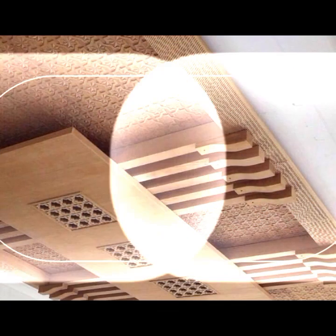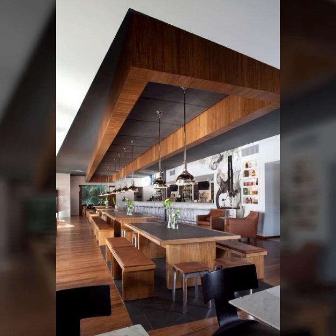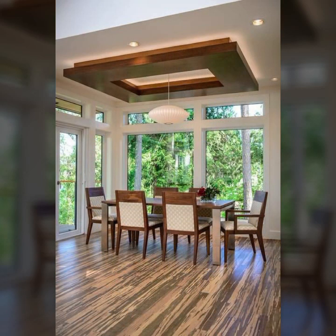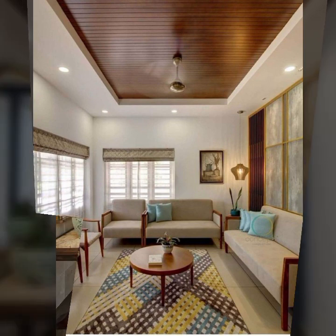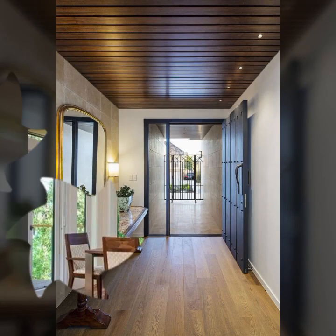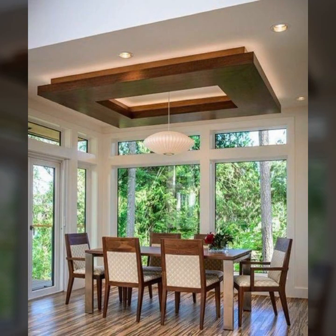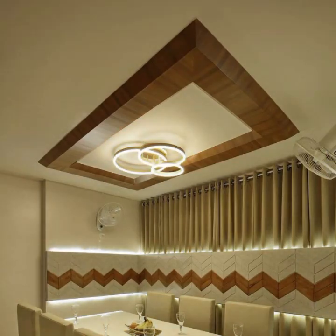I'm back again with the most stylish, most demanding collection of beautiful and trendy wood ceiling ideas, stylish ceiling ideas. Every design is beautiful, different and trendy. Top 50 most beautiful, most trendy designs and ideas you can see in this video. Please friends, watch my video till the end for more designs and more ideas.